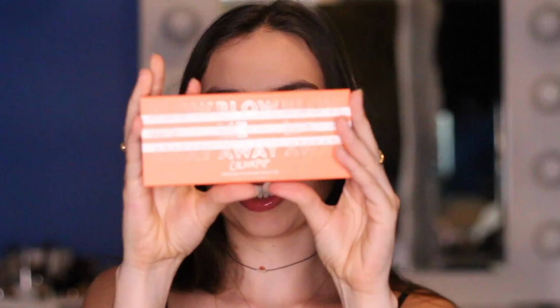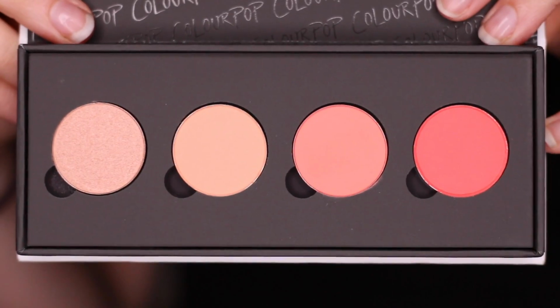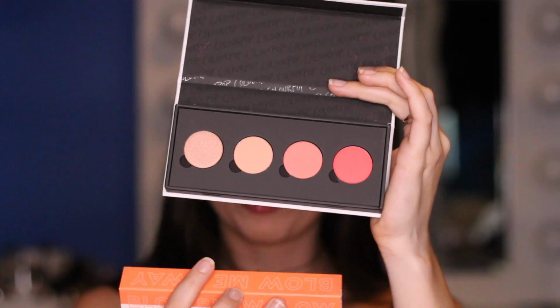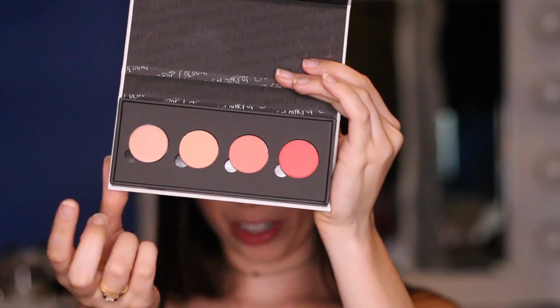So I got a few things from ColourPop. I'll start with the non-collection. First I got the Blow Me Away pressed eyeshadow palette. It is the peachy palette that ColourPop came out with, and I got this because I watched Katie's tutorial on it and I love the way it turned out. So this is what they look like. I'll tell you the colors: Slim Fit, Centerfold, Issues, Take a Break.